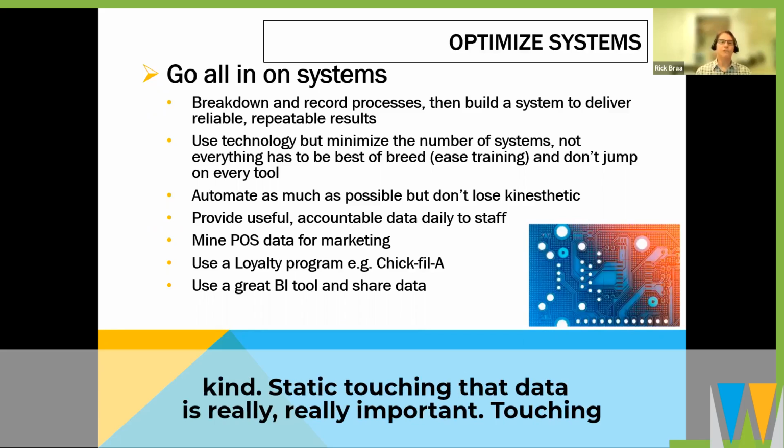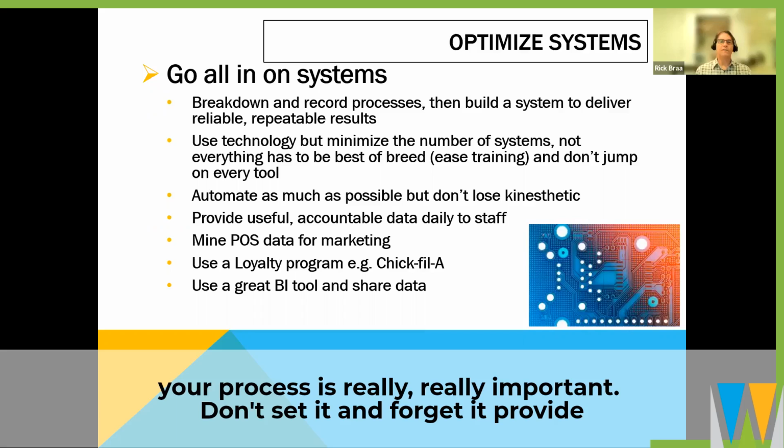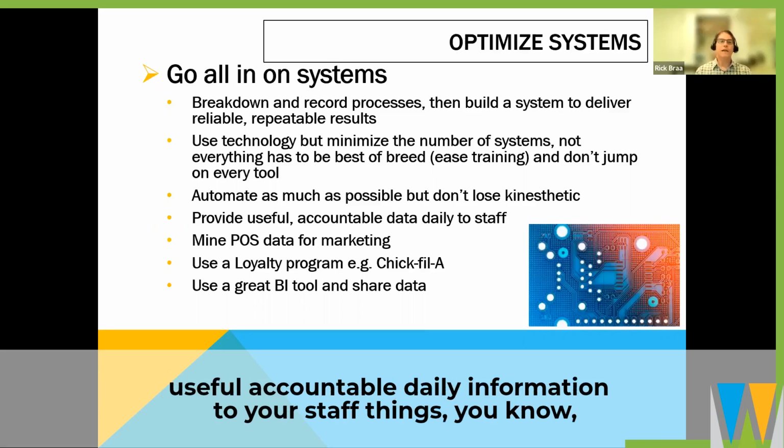Touching that data is really, really important. Touching your process is really, really important. Set it and forget it. Provide useful, accountable daily information to your staff.